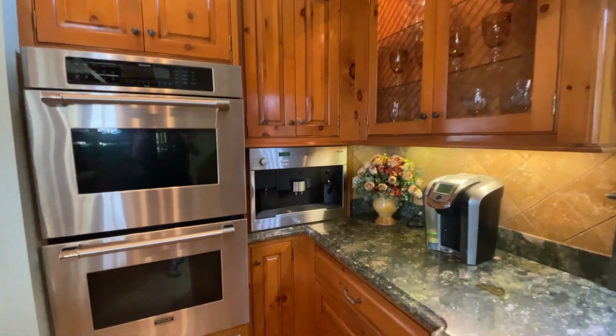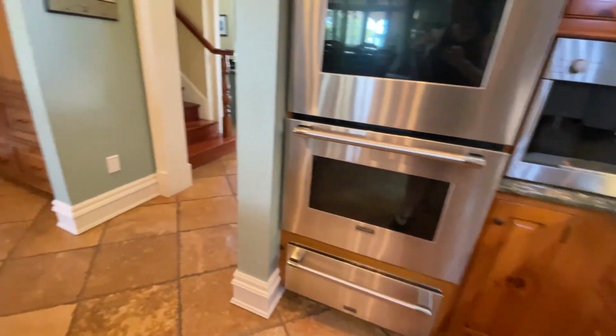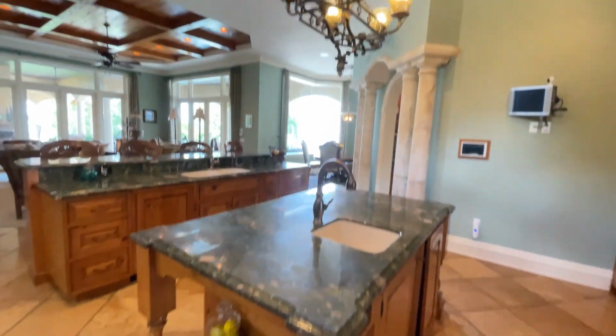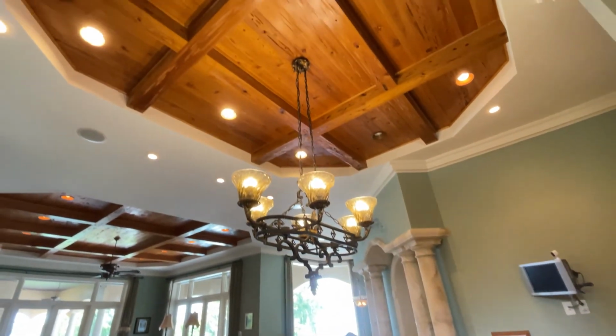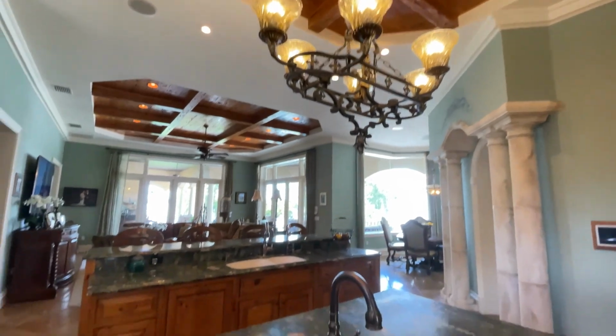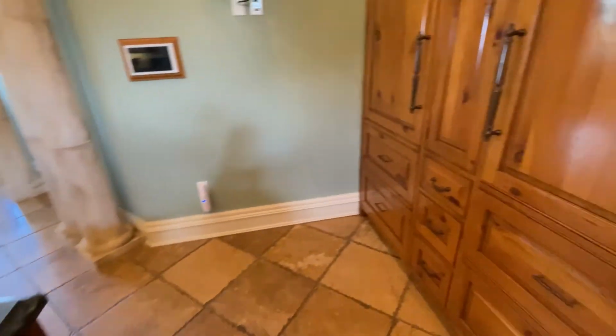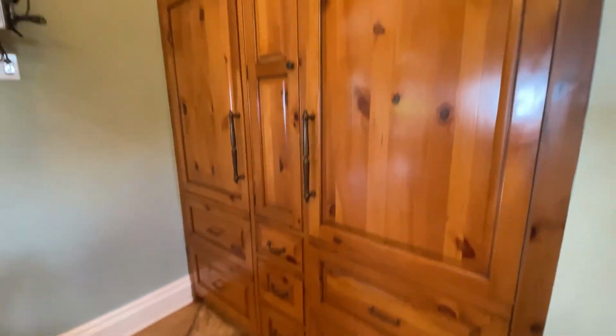We have a coffee station and a double oven right here. Of course, you have a kitchen island with a sink, and check out the tray ceiling, similar to the one in the family room. And I love this built-in cabinet. It's perfect for all your dishes.